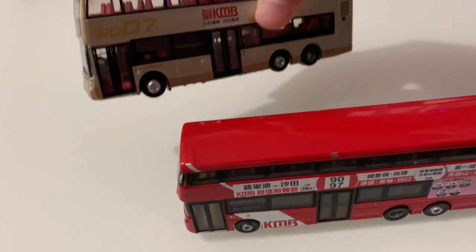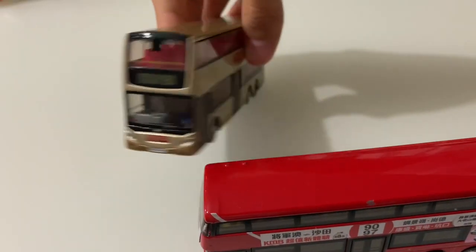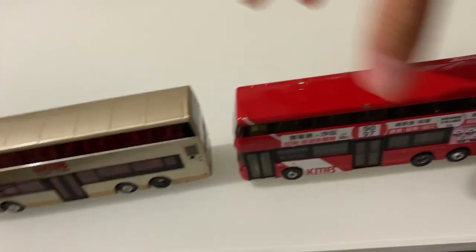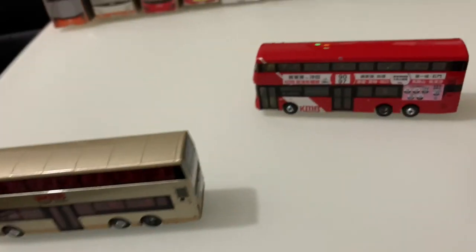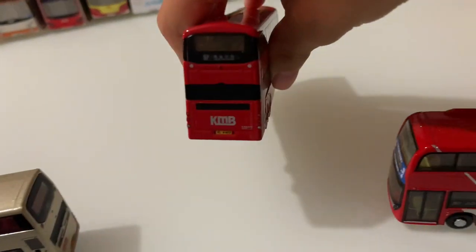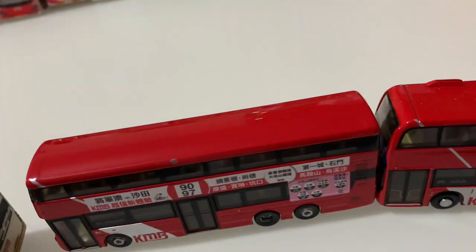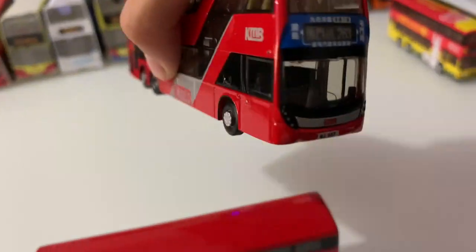Now, this is a special edition 2007 bus B1. I can't really read that, so. And here we go. Now, this bus. Oh no! Everything's in Chinese! I'm not good at Chinese. I can only speak a bit, but I don't know those words. Oh no! It's KMB, a red livery. Now, this is interesting. It's also a red livery.